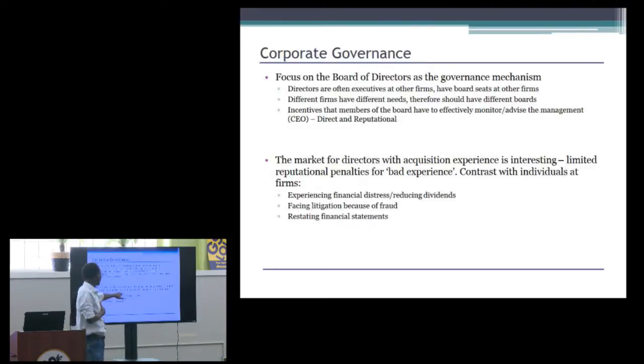And in the market for directors with acquisition experience, this is interesting because there appears to be very limited reputational penalty for people who have engaged in bad acquisitions. So you're a director or a CEO of a firm, the firm decides to buy a second firm, the market doesn't like this, the shares go down, you are part of a team that's been involved in something that's not good, and so your reputation in the market should tank. But we don't see that in the market for directors with acquisition experience.